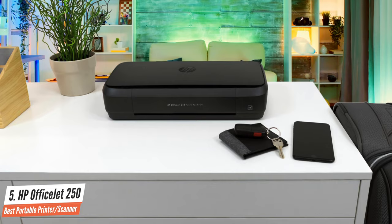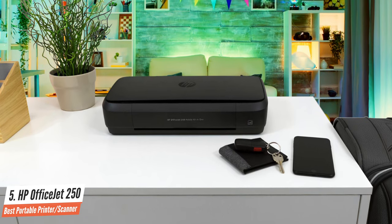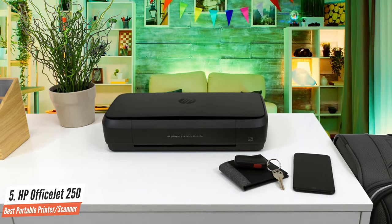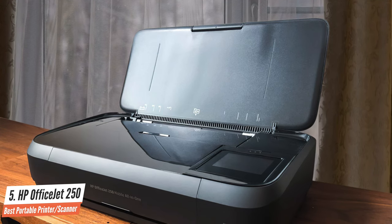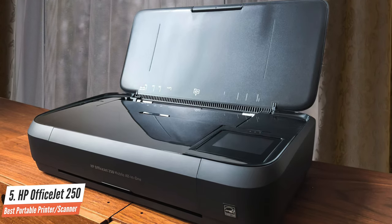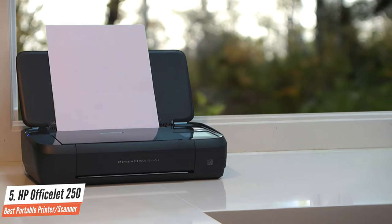And somehow, despite the printer's small size, it manages to boast a 2.5-inch color touchscreen, a 10-page automatic document feeder, and a total travel weight of just 6.7 pounds with a battery attached. I wish it was a little less expensive or had slightly better battery life, but these are small complaints given how much you can do with the HP OfficeJet 250.